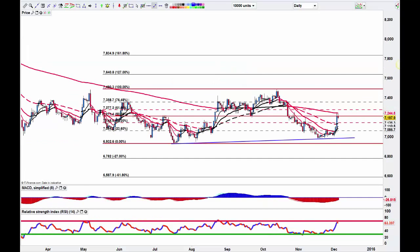Last look at euro pound. That is a reversal bar under the 50%. So I would look to get short around about the 72.25 area to see if this can start to roll over and pull back. But I'm not going to be in a hurry for that.